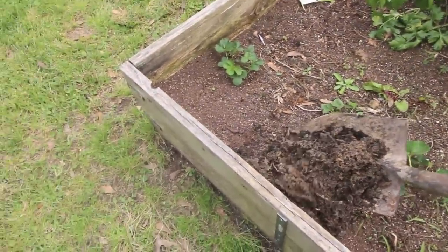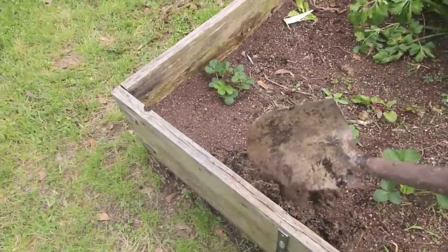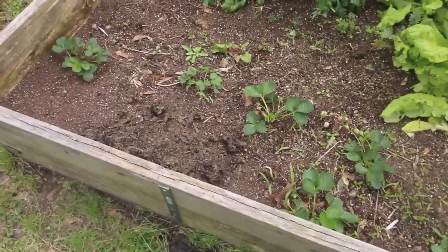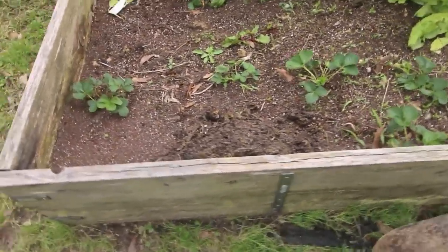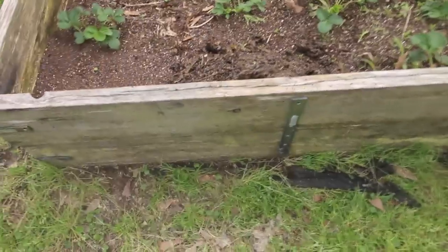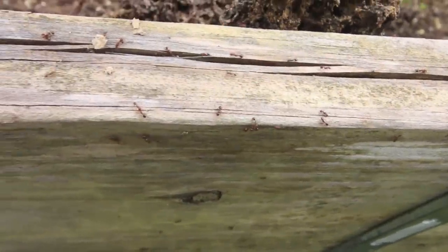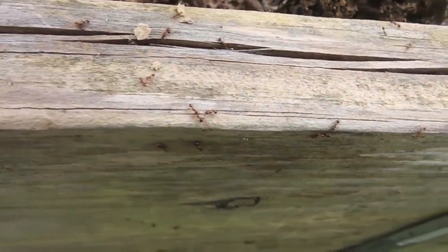And all you want to do is just put them on top of the existing ant pile. What this does is something I call ant wars. I'm going to show you. These ants actually go to war. You see that?